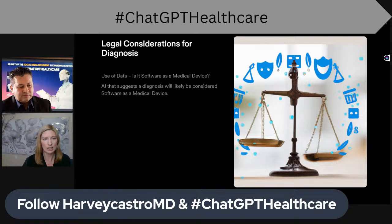I will point out that the FDA has somewhat adjusted its position on what counts as software as a medical device, and particularly when we're dealing with AI. So I don't know if maybe we can link to that guidance document somewhere.